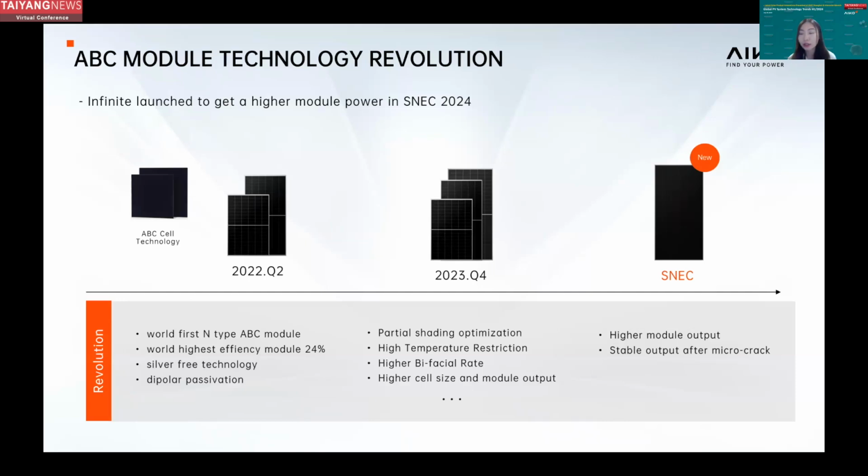And starting from this year's SNEC, we also launched another new product. We call it Infinite. The benefit is we can reach even higher module output. And also we can have more stable output after micro cracks.